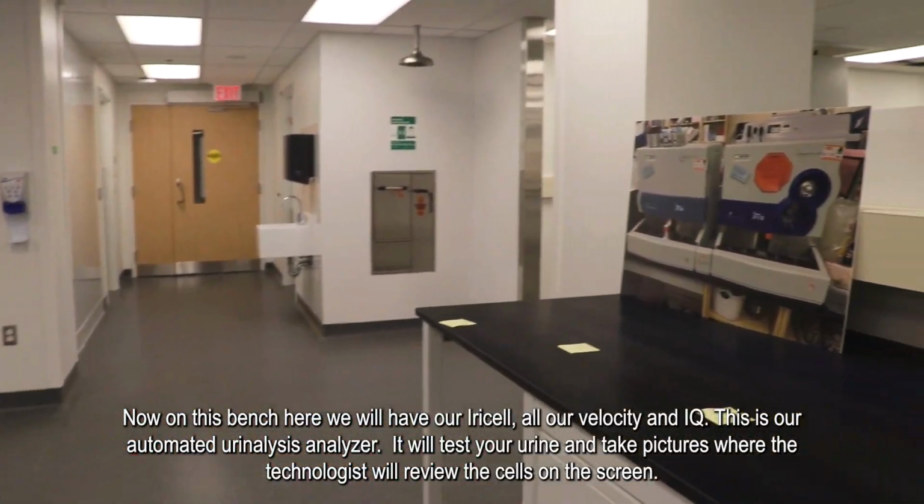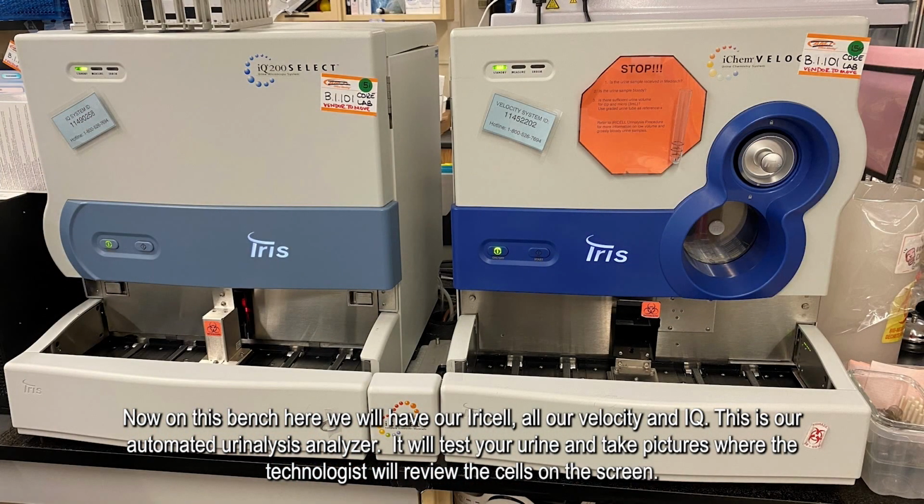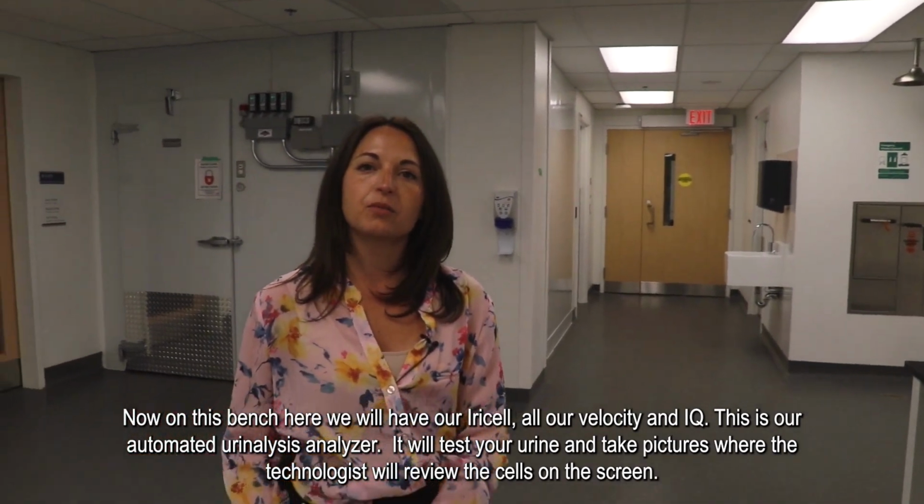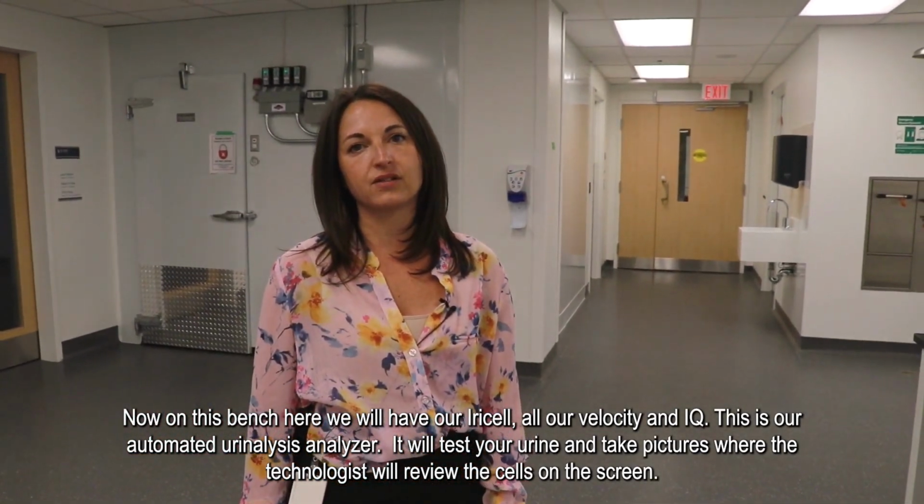Now on this bench here, we will have our IRICell, our velocity and IQ. This is our automated urinalysis analyzer. It will test your urine and take pictures where the technologist will review the cells on the screen.